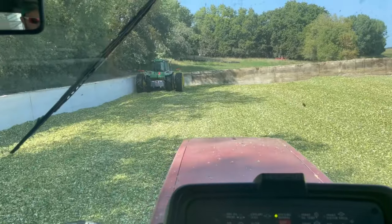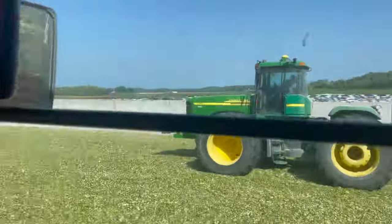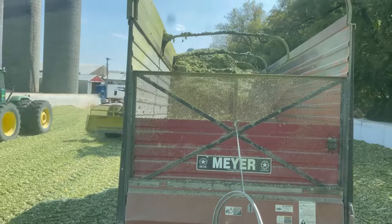So here we are in the bunker. We got two blade tractors like that. Got a 9520 here, weighing it out, packing, and we're dumping a load right now.